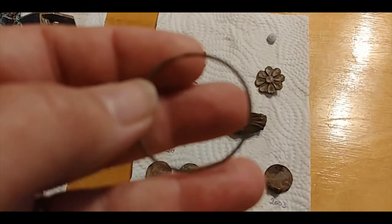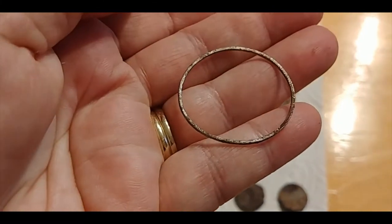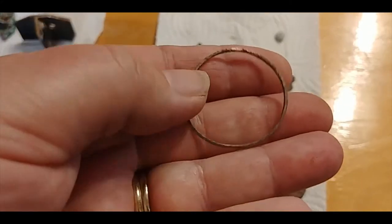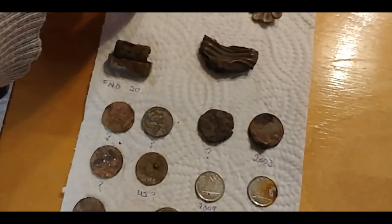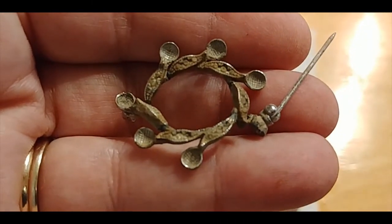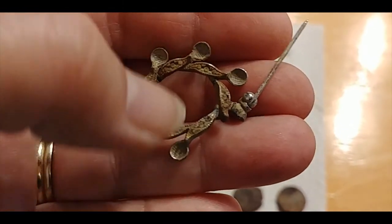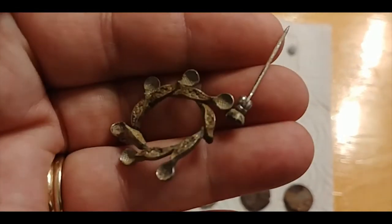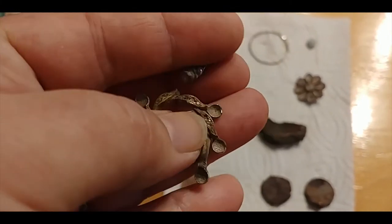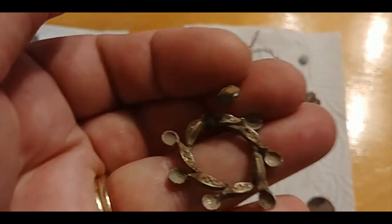This is a silver-plated copper ring. There's no opening on it, so it's not an earring, but it might be off an earring or a necklace. This little pin had little pearls, I say in quotes, around the edge. The pin broke off when I washed it. So that was here. Oh, it's hard to manipulate with one hand. That was here like this.